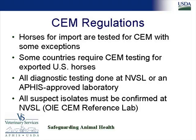All diagnostic tests are done at NVSL or APHIS-approved laboratories. There are currently 15 approved laboratories in the U.S. and 4 more waiting for approval. And any suspected cases must be confirmed at the NVSL.